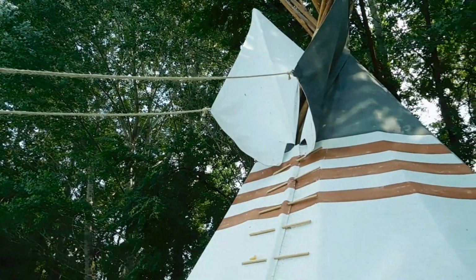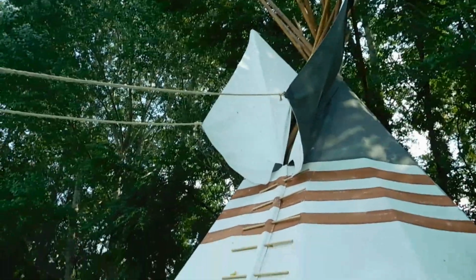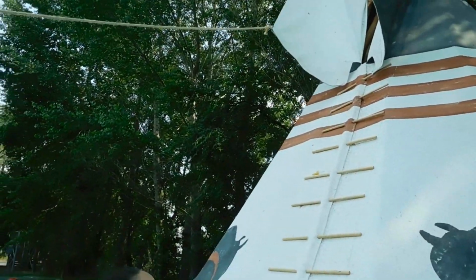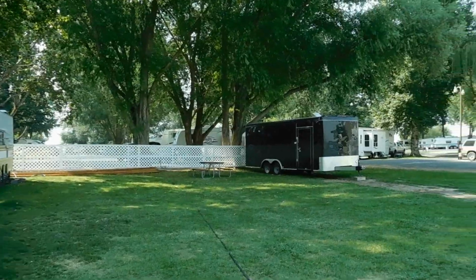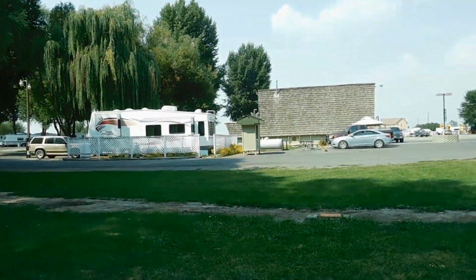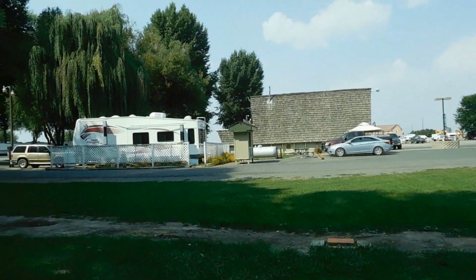Here's the height of the lap. You can pull them back and do it that way. Oh, okay. So that's why the poles are crisscrossed in the back too. Oh, cool. So that's pretty cool. A little teepee.